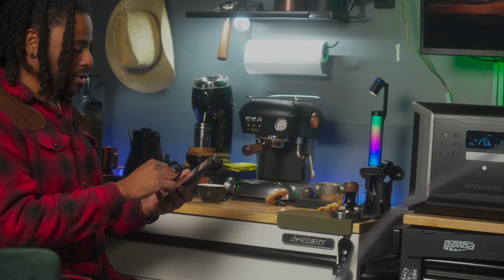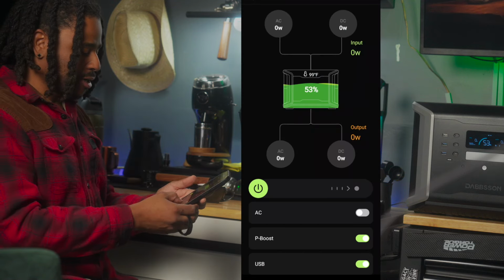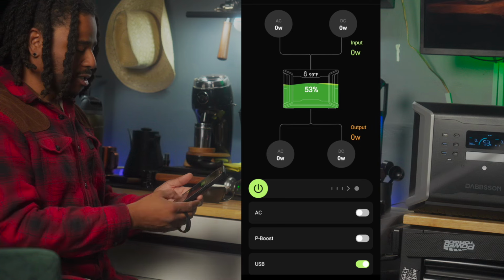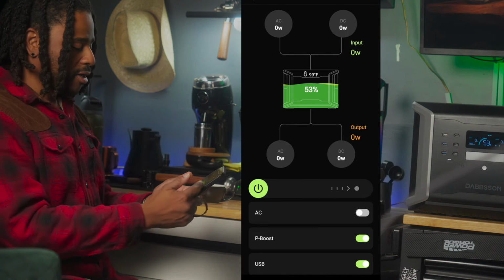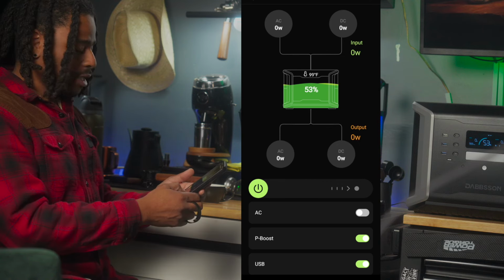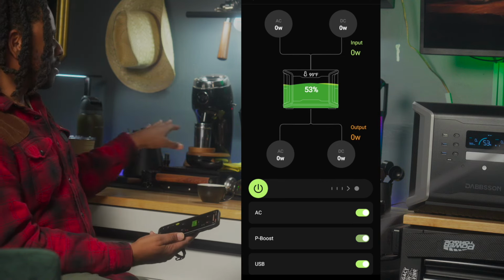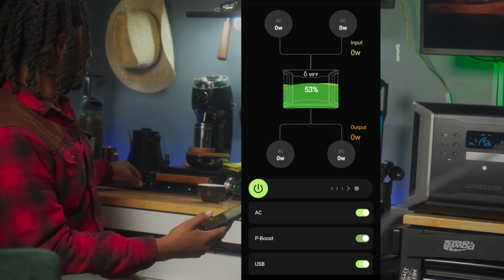So let me screen record real quick. I'm going to show you some of the features of the unit. All right. So in here, I'll turn off P boost mode. Actually, let's just turn P boost mode back on. So it gives you a little warning on there, shows the percentage of what's going on, what's being drawn into the unit currently. So I'll turn the AC port back on and everything over here will turn on at one time. And when I do that, this normally does spike me.